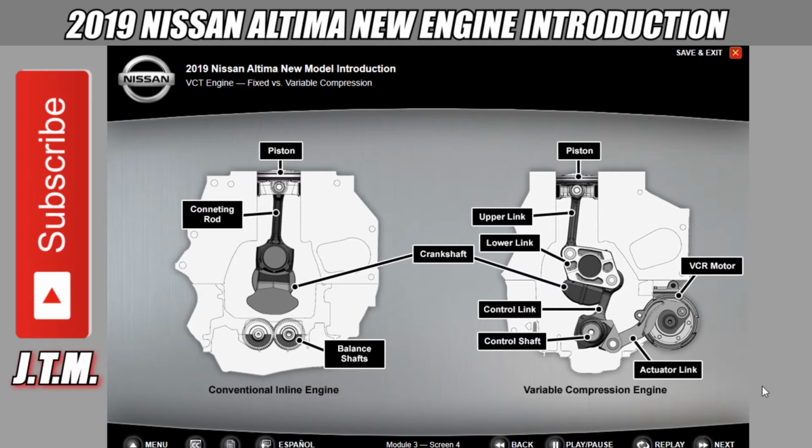The KR20DDET engine in the 2019 Altima is the first Nissan engine to use variable compression combustion technology. A multi-link system is added to the reciprocating engine assembly that allows the engine's compression ratio to be mechanically varied from 8.0 to 1 up to 14.0 to 1 by actively changing the upper and lower limits of piston travel within the cylinder.